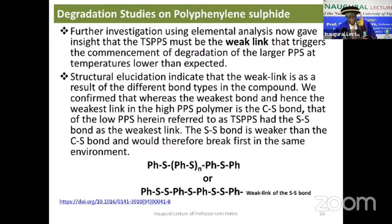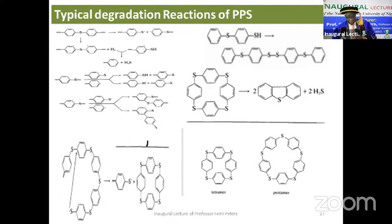bond, that of the low PPS, referred to as TSPPS, had the sulfur-sulfur bond as its weakest link. The sulfur-sulfur bond, as we can see later, is weaker than the carbon-sulfur bond and will therefore break first in the same environment. And this is the structure that I've given you. The upper one is the normal polyphenylene sulfide. The lower one is the low molecular one with the SS structure. The reference is also as given.